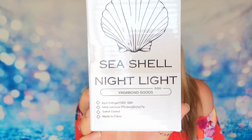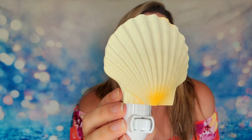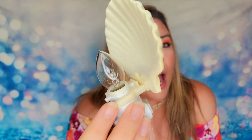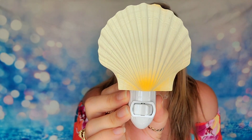So this is the seashell nightlight, and it does have a switch that you can just toggle on or off. I think I will put this in a bathroom, and that way you could just turn it on if you need to. This one will have a really cool looking shell, and honestly, it looks very realistic, but it's not. It is a fake seashell. I promise you, no seashells were harmed in making these nightlights, but this is what it will look like here.